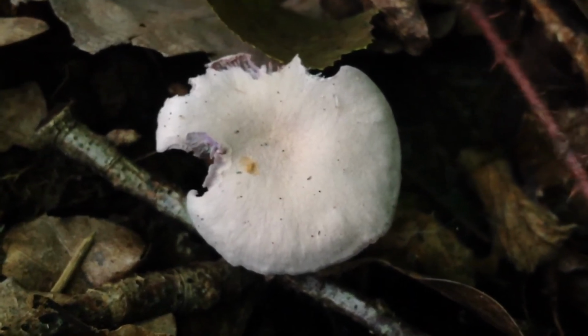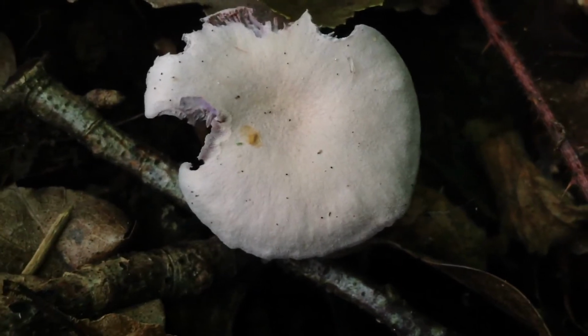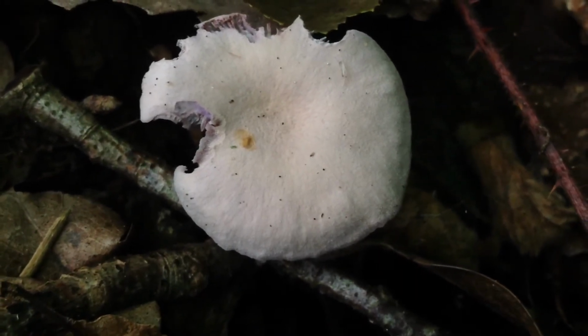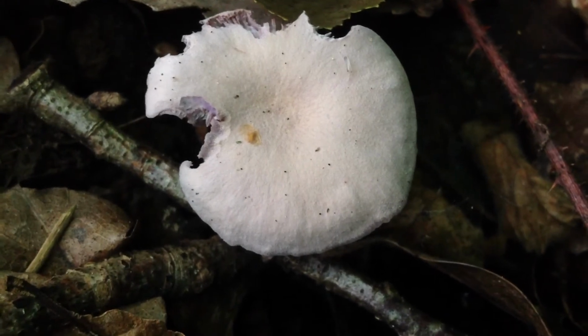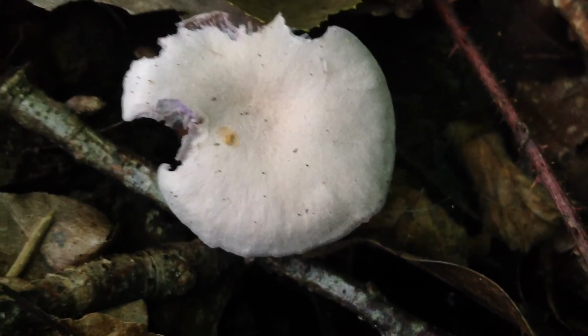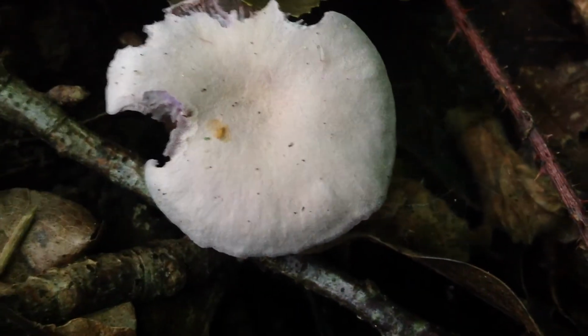That are really starting to become very pale, but you can still see the purple gills where insects have been eating them. You can see the purple gills coming through, but looking very pale. The cap has become a lot flatter, and it's got that indentation right in the middle of the cap here.